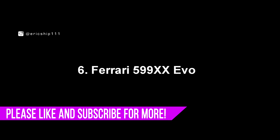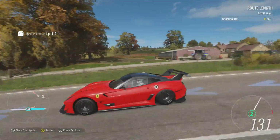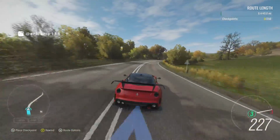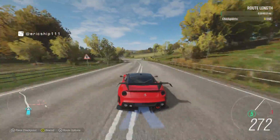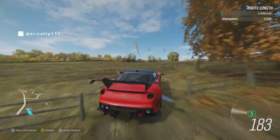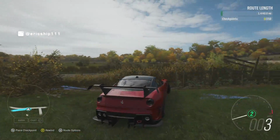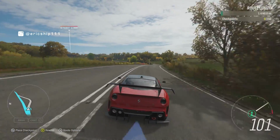Number 6, the Ferrari 599XX Evo. Alright, I did say that this video is exclusive to cars that are currently worth a lot, but not at its maximum buyout price of 20 million credits, but this will be the wild card on this list, as it baffles me how much the price of this Ferrari has fluctuated. I've seen it go to as low as 250,000 credits, thinking it might end up having the same fate as the Mosler, since that price has stalled to virtually nothing, and both cars at one point in Horizon 4 have been the fastest car in the game.